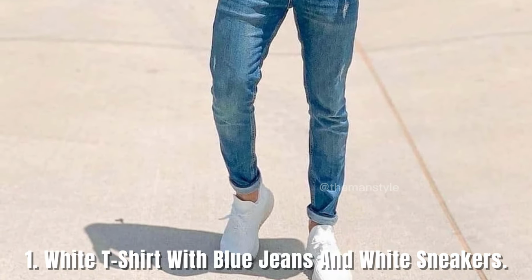Outfit number four, striped shirt with blue pant and white sneakers. Outfit number five, white shirt with white pant and black loafers.